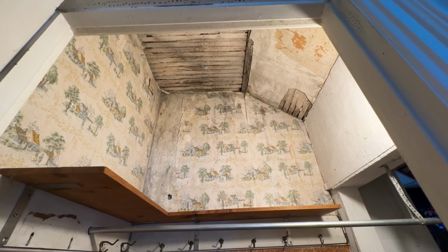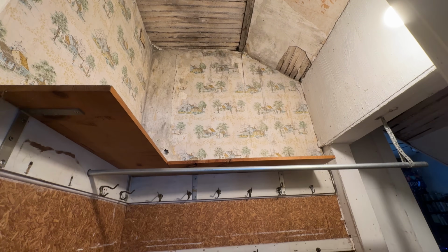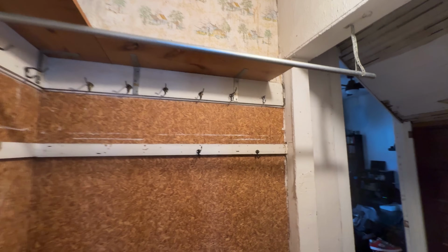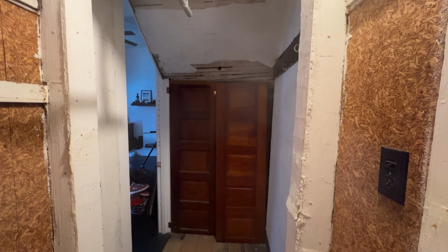As you can see, the majority of the plaster has been removed from the ceiling. I think that somebody did that, not that it just fell. I'm sure it started to fall and then somebody removed it completely to kind of clean it up. The problem with that is that it rains plaster dust on your coats. Everything in there was just kind of dirty.